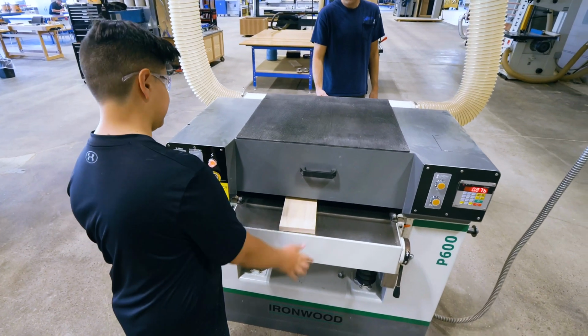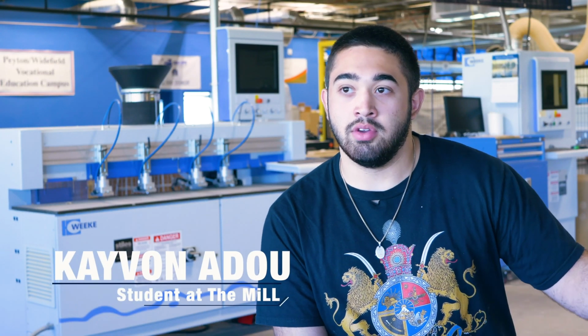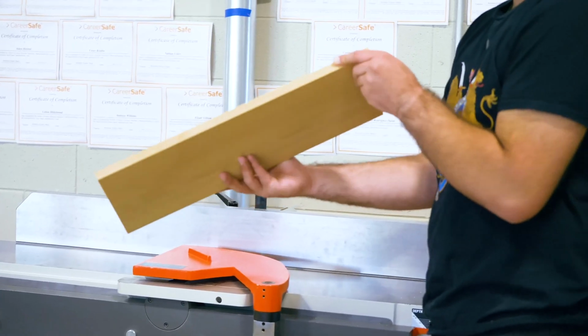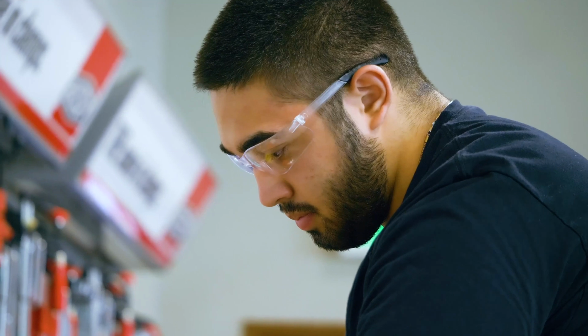So far throughout the MiLL, my favorite part of the program is that they are really hands-on with you. It's not really them showing you what you have to do or what is throughout this trade, but they'll give you a little run through and then you get to do it yourself and actually experience it and really learn it.